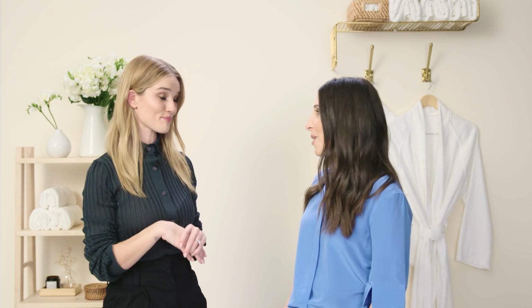Cheese or chocolate? Cheese. What kind of cheese? All kinds of cheese. I never met a cheese that I didn't like. Sunday Times or Sunday roast? Sunday roast with the Sunday Times. Your work here is done, Rosie Huntington-Whiteley. I think it's quite easy to be Rosie Huntington-Whiteley. It's pretty easy. Yeah, I mean, I'm good to go.